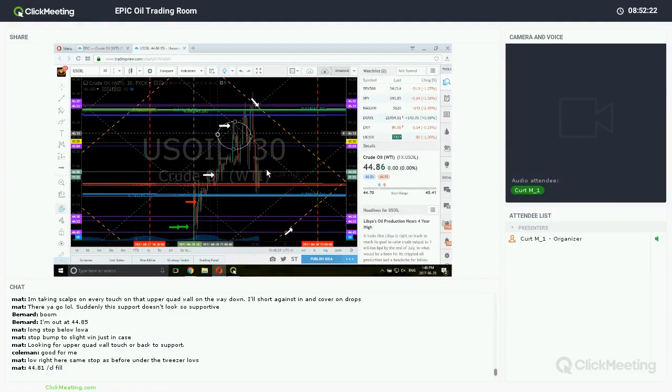Now, it'll really mess with your mind if you realize that actually on the 15, 5, 3, and 1, there's these quadrants too, and on the hourly, 2, 4, and daily. But this is the one that the majority of the machines are weighted toward, right? The 30 minute. And you can see on the 30 minute candles how.